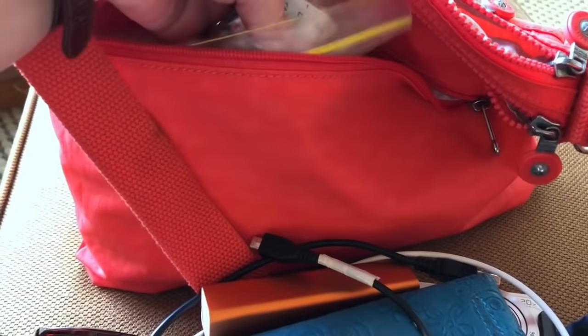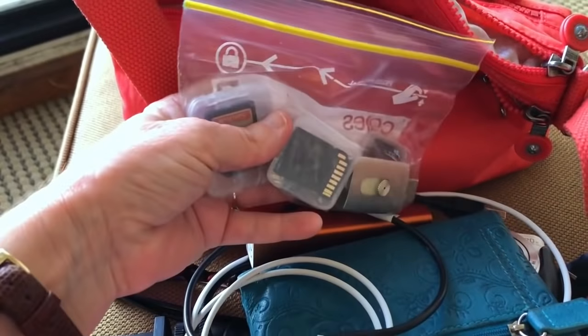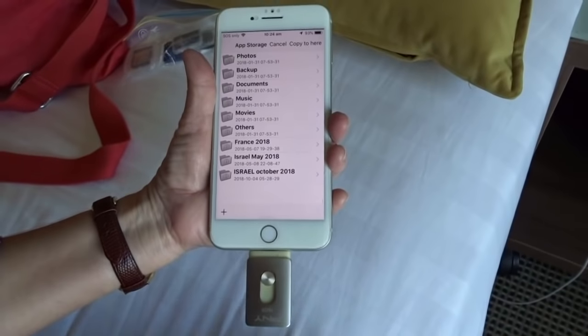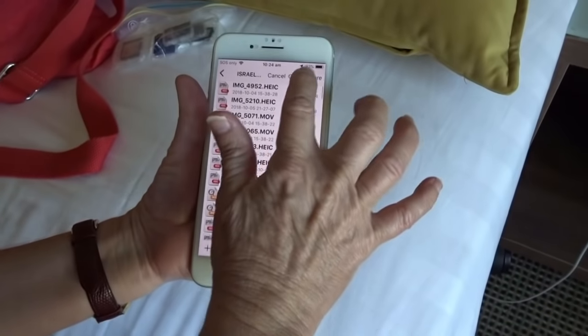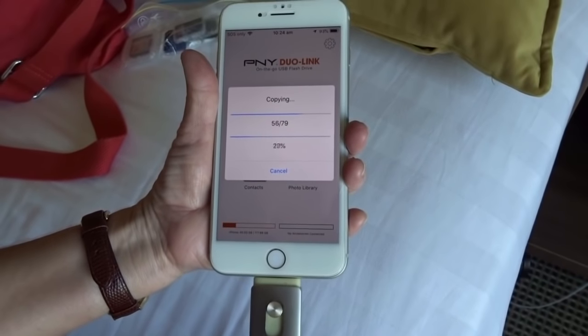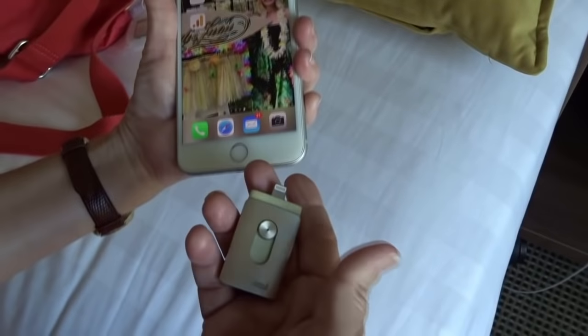And then, this is really important too. I just want to show you guys this. This is all my extra camera cards. And then the other thing I have here, you might see, this is a storage device that I can download all my videos and photos from my phone straight onto this little device, and then I can delete them off my phone. So that has been really helpful, and I still haven't hit a limit at all.